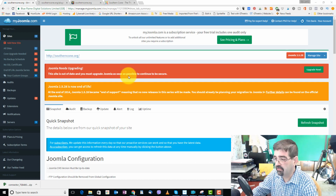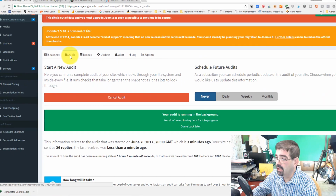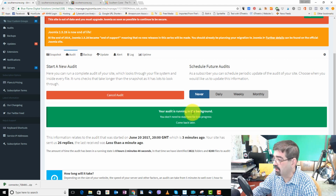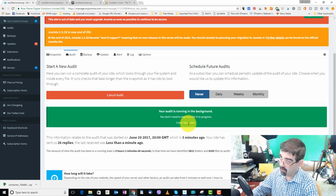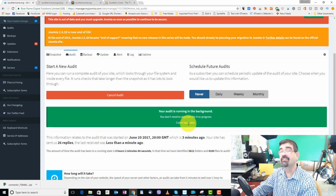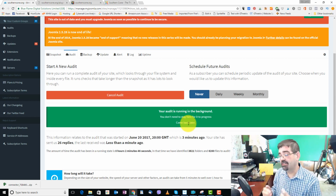While that audit is taking place, and we know it's taking place because here I'm going to click on the Audit tab, and it says your audit is running in the background. You don't need to stay here for it to progress. Come back later. When I ran this test and I was learning this site and getting ready for the tutorial, this site is so hacked. It's got a ton of extra files added to it. It took about half an hour for it to be scanned. It's just huge. The amount of time it'll take for your audit to proceed depends really on the size of your site and the number of files that you have, because it is doing a deep scan.